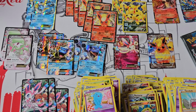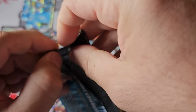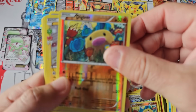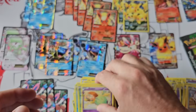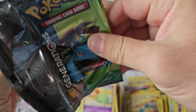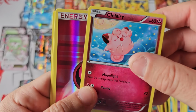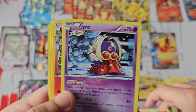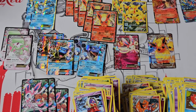I've never opened 36 Pokemon packs and had every single pack some absolutely insane, off-the-chart holo. This is just insane. Diglett. In a flippin' Machamp triple holo regular pack. But if all the packs are this easy to pull, then I understand why the packs are so expensive, because you get so many. Ooh, another holo. And a third holo Charizard. Beautiful Charmander.